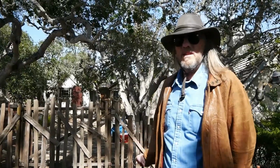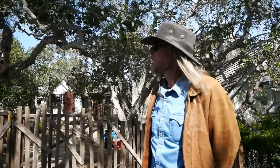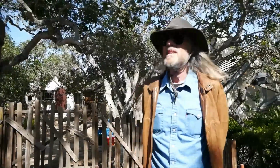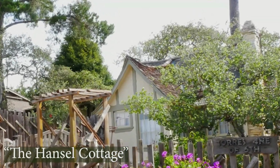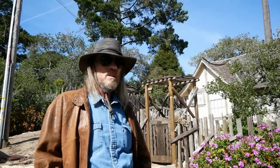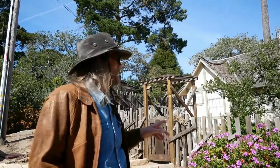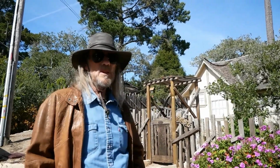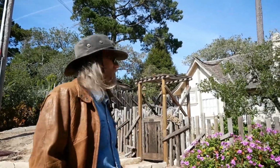This is the Gretel Cottage that Hugh Comstock built in 1925. And then on the same lot next door is the Hansel House, built in 1924, I believe. We'll go over and take a look. This is the Hansel Cottage that Hugh Comstock built in 1924. His wife made Otsy Totsy dolls, the rag dolls, and he built this cottage for her workshop and studio. It's a little bit bigger than a dollhouse. Really cute.